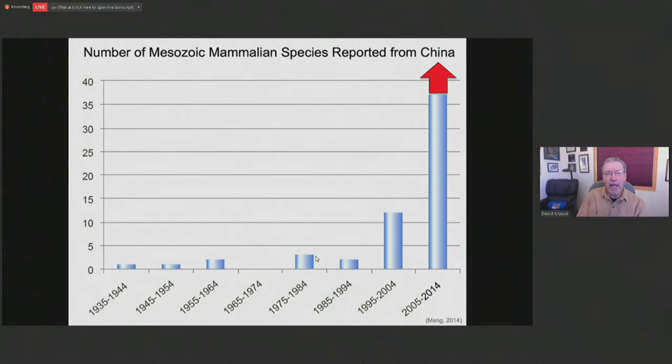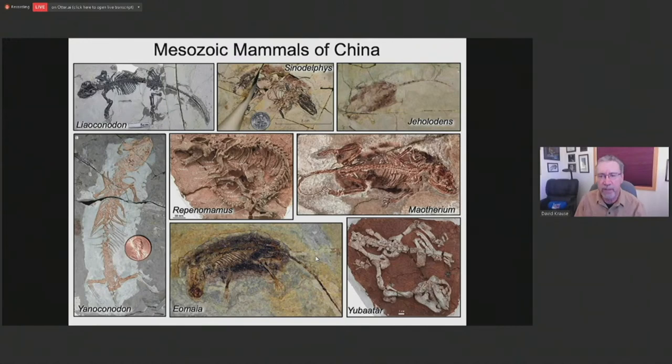If you look, this is a small sampling of the specimens known from the Mesozoic of China, primarily from the late Jurassic and the early Cretaceous. You can see that these specimens are remarkably complete, and some of them even preserve soft tissues like hair or outlines of webs on skin. So that's the good news. The bad news is that many of them are essentially two-dimensional. They've been squashed flat. But there are a few, like the one in the middle, Repenomamus, or the one down on the bottom right, Eubitar, that are also three-dimensional. So these are absolutely tremendous specimens that have really increased our knowledge of Mesozoic mammalian evolution.